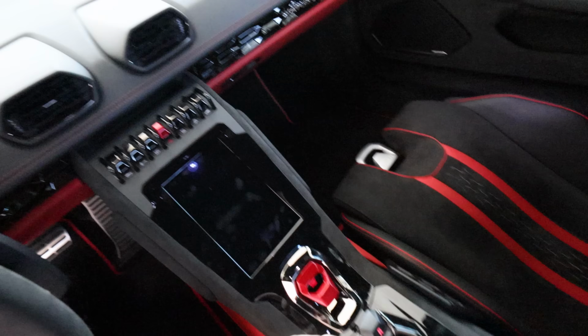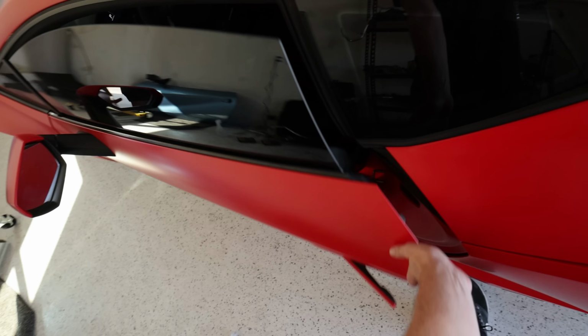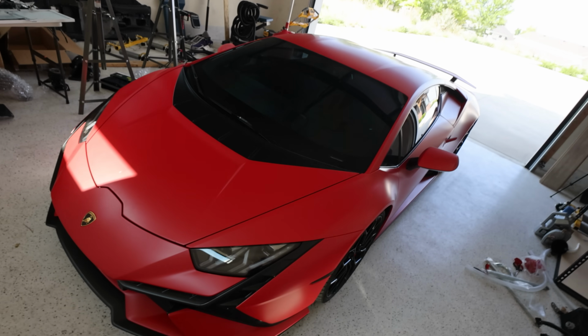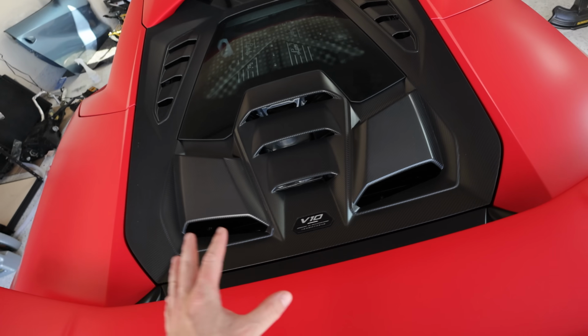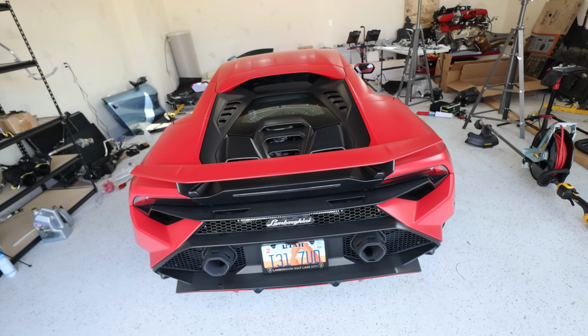All the Alcantara with the red, and of course, you have the optional cup holder, as you do. Usually the color red is reserved for Ferraris, but man, a satin red Lamborghini is absolutely killer. I love this design cue on the Huracan Technica. And the design of the rear deck lid with the matte carbon fiber, all the venting, the glass as well, that is such a cool car.